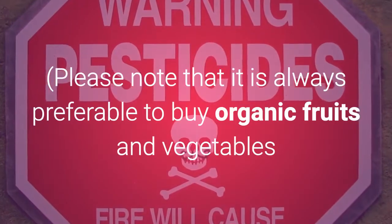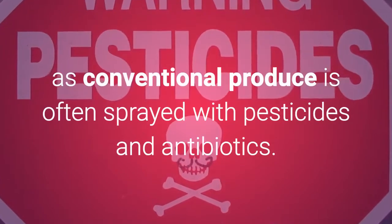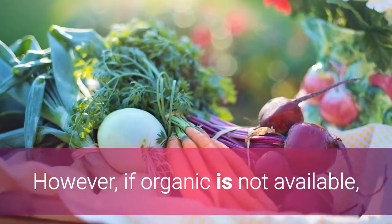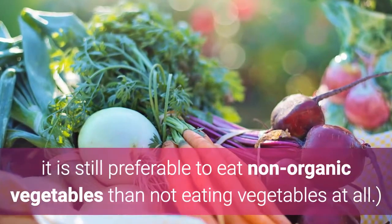Please note that it is always preferable to buy organic fruits and vegetables, as conventional produce is often sprayed with pesticides and antibiotics. However, if organic is not available, it is still preferable to eat non-organic vegetables than not eating vegetables at all.